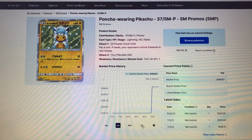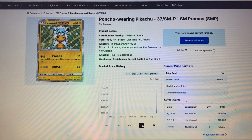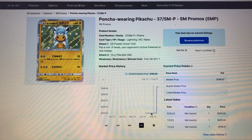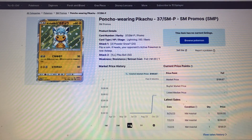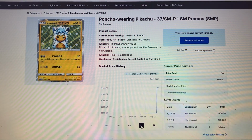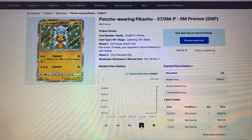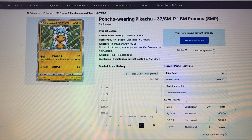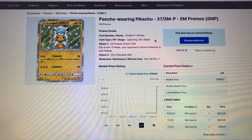With a year ago value, this card has not been out for too long, which I'm pretty sure it has, so TCG player does not have the correct information up here, I do personally believe. But what are you going to do? Holding that market value of $200, this card might start to skyrocket or might start to drop.